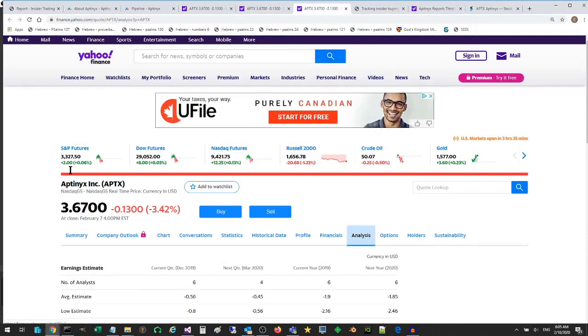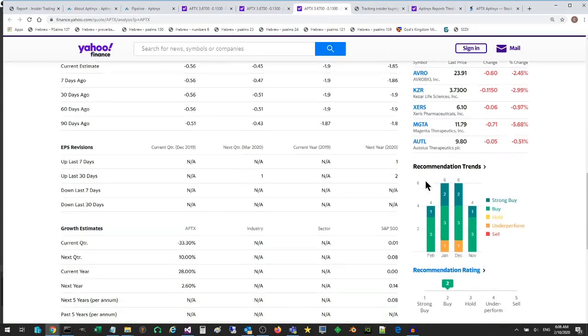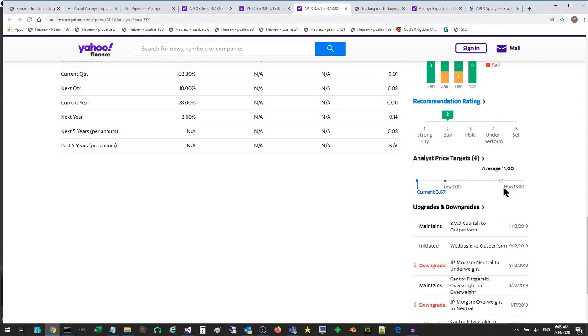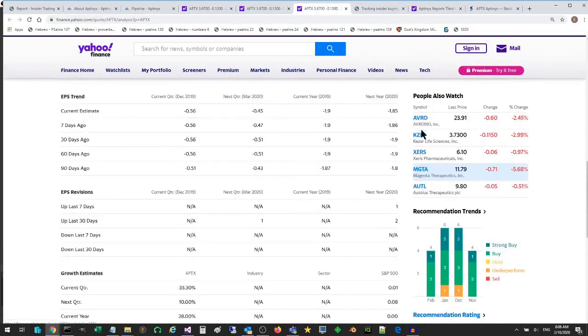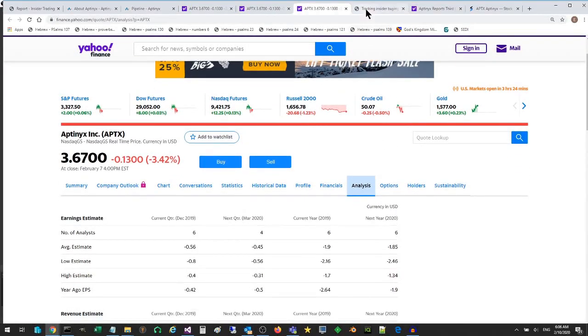So what we're looking at here is the analysts. There are 4 analysts covering this company. The highest price target is $13, which is very interesting since it's currently sitting at $3.67. The lowest price target is $7. So you see there is great upside potential for this company if it ever comes close to these prices, which I'm thinking there is a great possibility of. But you know, stock market, we never know.